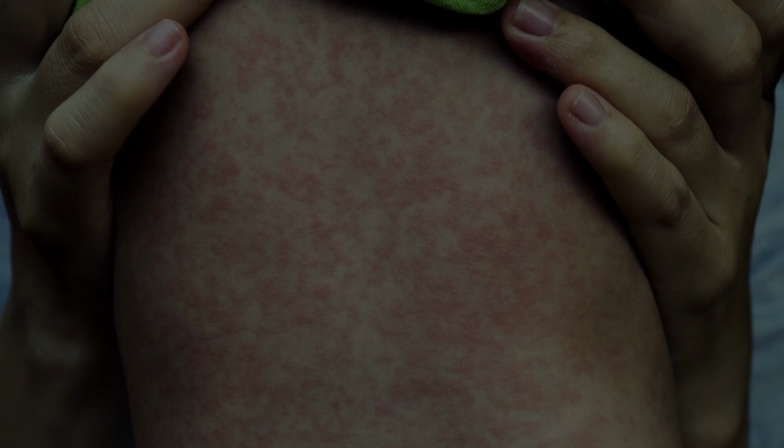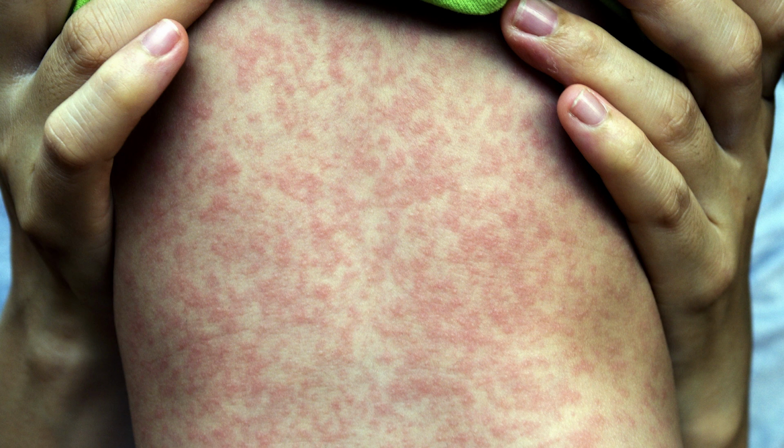But in some cases, that antibiotic doesn't work very well or at all, and the patient starts to suffer a high fever, a really nasty rash, and that can progress to respiratory distress, kidney dysfunction, liver failure, and sometimes even death.